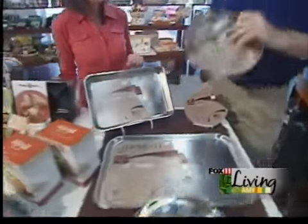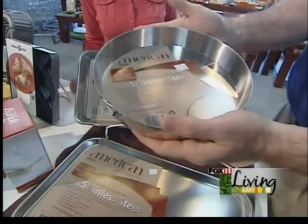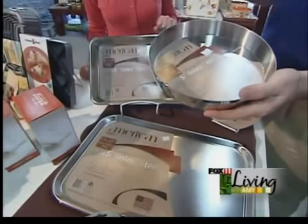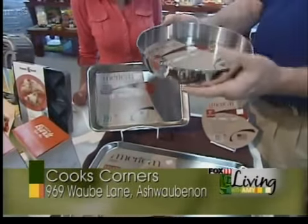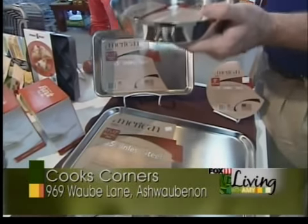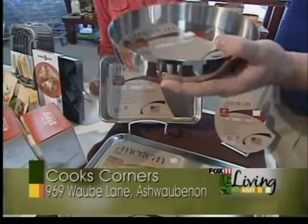Well, this is a new line we just brought in. It's the American Kitchen by Regal. We're out of Kewaskum, Wisconsin. It's all stainless steel, and I always was under the assumption that stainless steel isn't a great thing to bake in. But what makes stainless steel great to bake in, I was just explained to by the president of the company, was that because it doesn't generate any heat, you get the same even heating whether it's bottom or top.